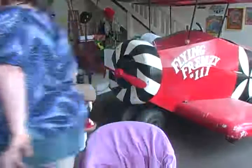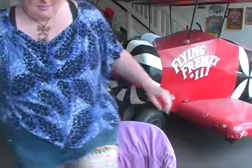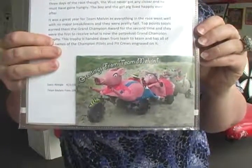So this is from the 3 Little Pigs. Team Melvin had a team called the 3 Little Pigs. And that's them there. You can see the wolf is chasing 2 pigs. I think the other pig was actually on their pit crew. And this was a grand championship team.